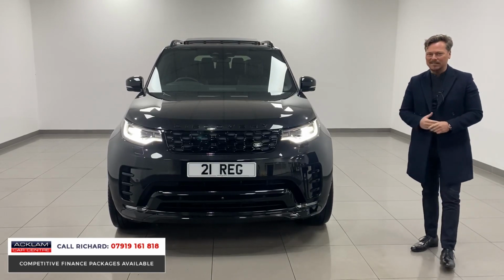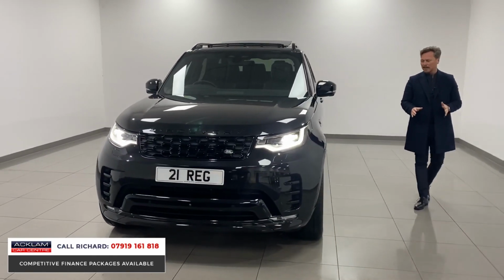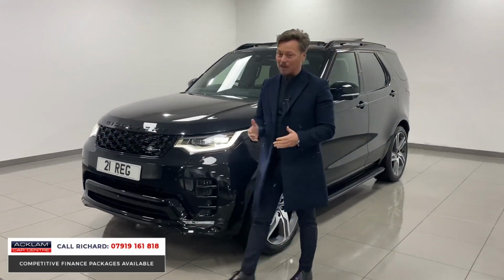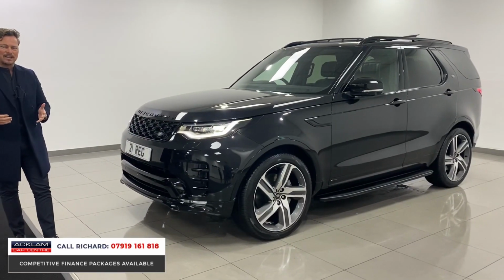priced at £77,990. This car is sure to be an instant seller. It's got to be. We can't buy these cars as much as we'd like to at the moment. We haven't had one for a good few weeks. So this is going to sell very, very fast, especially in Santorini Black.